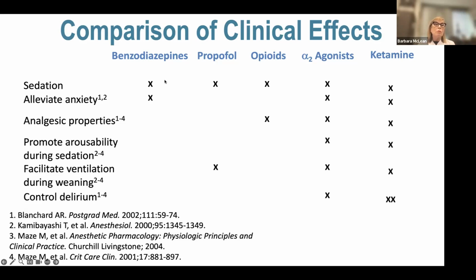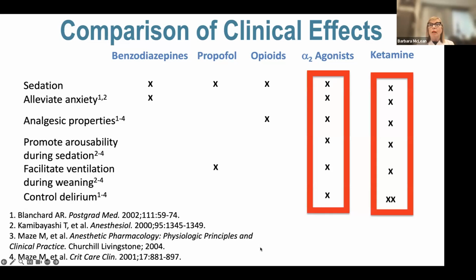So if you look at benzos: sedation, alleviate anxiety. Propofol: sedation, facilitate ventilation. Opioids: sedation and analgesia. Alpha agonists: everything. Ketamine: everything, and in particular, controlling delirium. So quite honestly, I would tell you that these two agents in a general framework are the agents of choice.